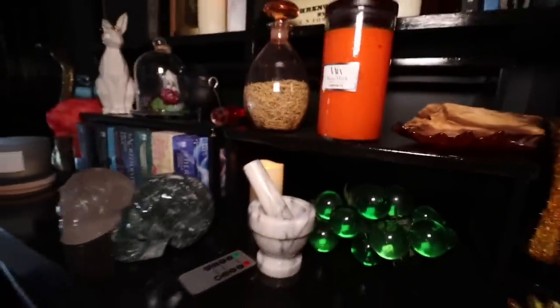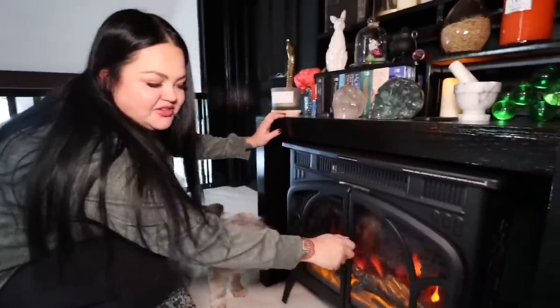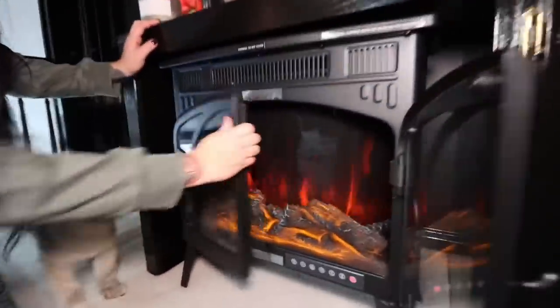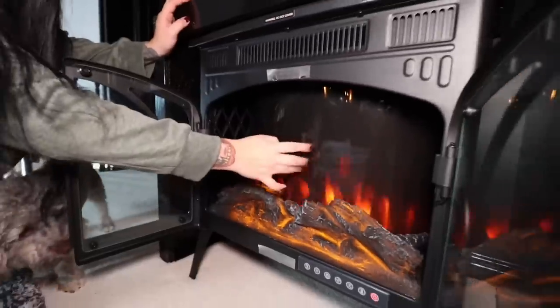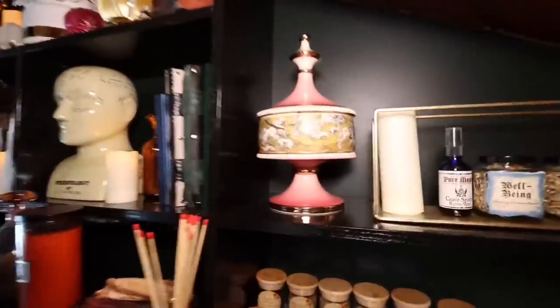Got one of these guys for churning up my herbs. And now this I love. I actually bought this for my podcast, but I was like, no, it's going to fit perfectly in here. So this is just an electric fireplace. I've never actually used the heat. I use it more for decor, but at night, Taylor, how good does it look? It's so good.